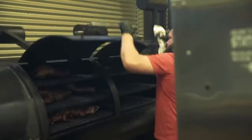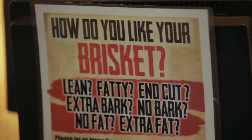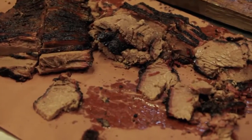Still to come, get ready to get hungry. We're sampling a Texas specialty, brisket, when the Southern Weekend continues.